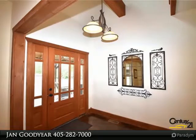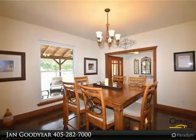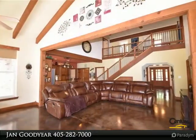The garage is 820 square feet with 3 separate garage doors. Upstairs is a bedroom and bath with an enormous game room, office, and a separate media room. The bedroom upstairs even has a private balcony.